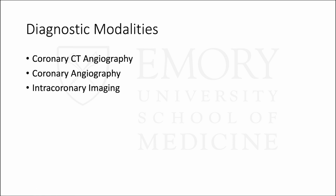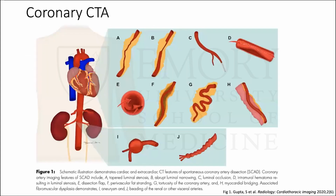Diagnostically, as we've gotten a lot more comfortable with coronary CTA, we've started to use this in the appropriate clinical context, along with coronary angiography, and then the supplemental role of intracoronary imaging. So with coronary CTA, I like this diagram. I think it does a nice job of looking at some of the CT features of SCAD.